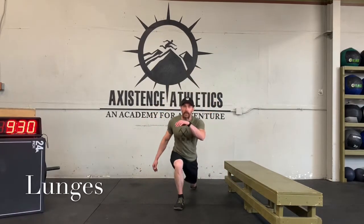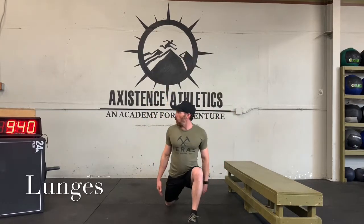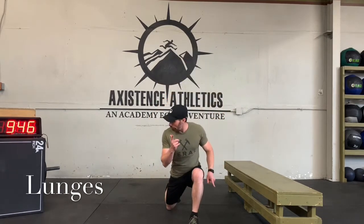Now let's go backwards. We'll hit a little reverse lunge. We have some reverse lunges in the strength. This whole time, guys, we're just breathing, all right? Breathing. Got about 5 more seconds of lunges. And then we have the Cossack, all right?